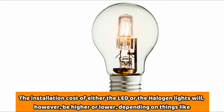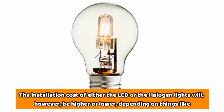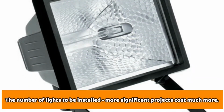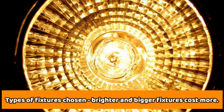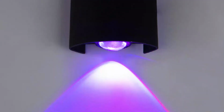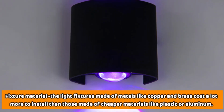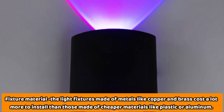The installation cost of either the LED or the halogen lights will, however, be higher or lower depending on things like the number of lights to be installed. More significant projects cost much more. Types of fixtures chosen. Brighter and bigger fixtures cost more. Fixture material. The light fixtures made of metals like copper and brass cost a lot more to install than those made of cheaper materials like plastic or aluminum.